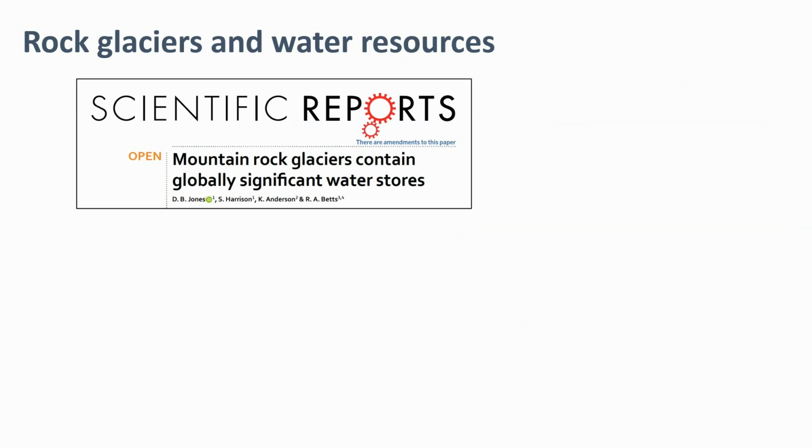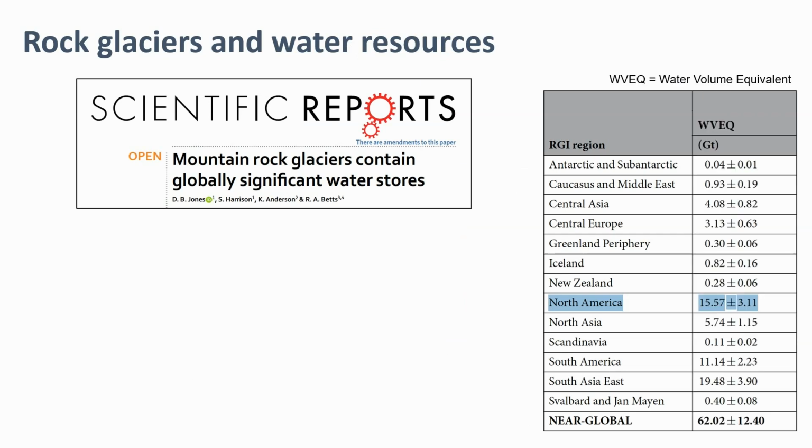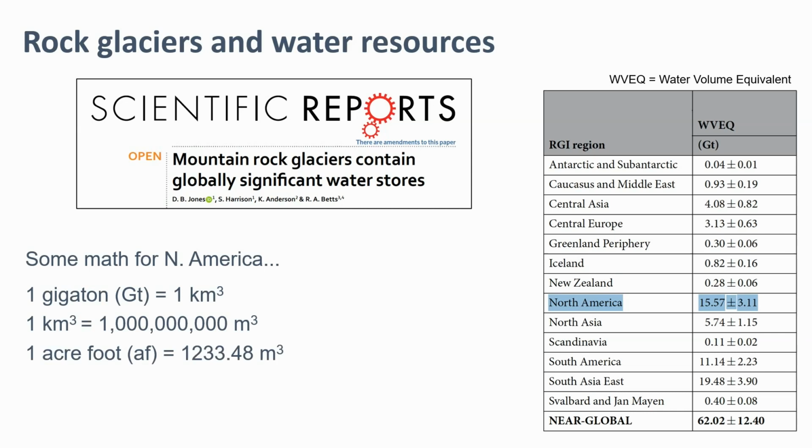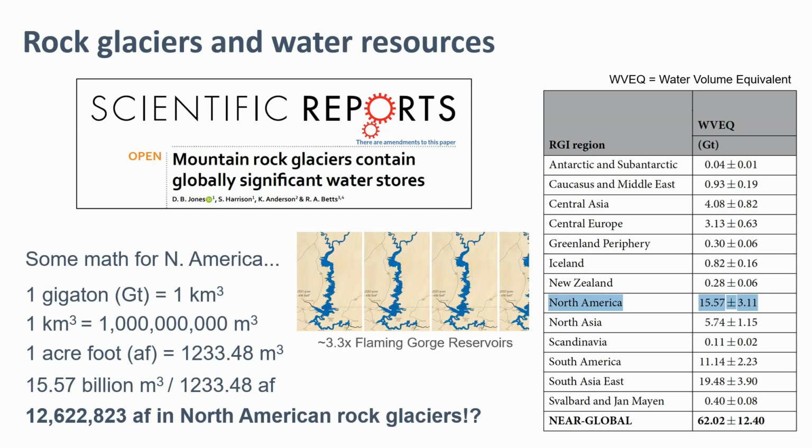So this paper shows that in North America, there might be on the order of 15.5 gigatons of water stored in rock glaciers. And we're just going to go down a rabbit hole here of some division really quickly. So 1 gigaton is a cubic kilometer. That's about 1 billion cubic meters. 1 acre foot is 1,200 cubic meters roughly. And if we do a little bit of division here, there's maybe 12.5 million acre feet of water in rock glaciers in North America, not specifically Utah, but across the whole continent. And that's about 3.3 Flaming Gorge reservoirs worth of water.